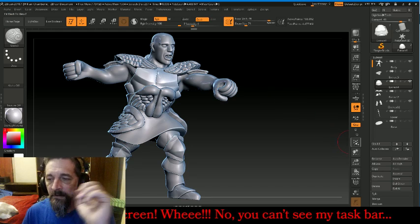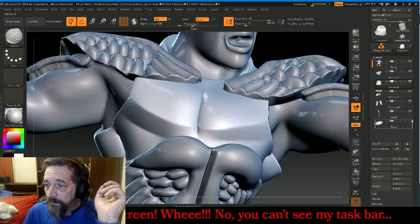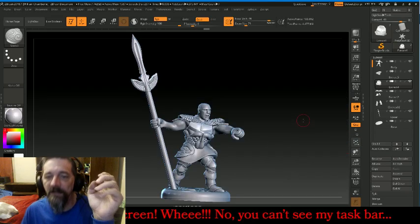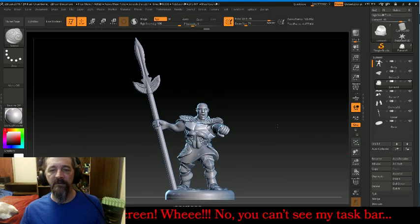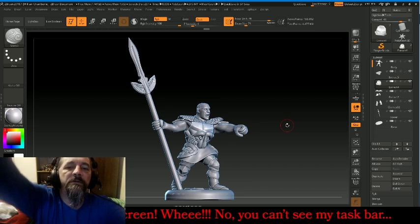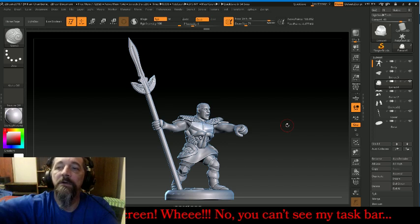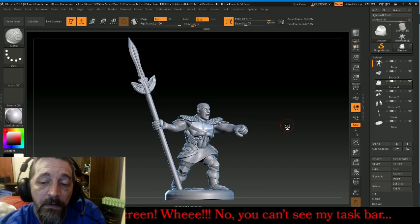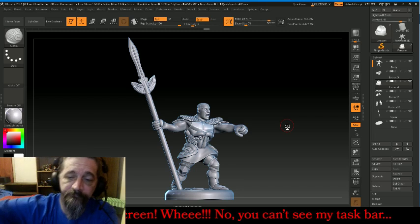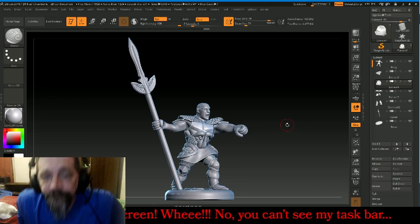Okay, so that is our current state of affairs at 10 o'clock at night. I've got him probably about two-thirds done. And that's without the pennant, without a cloak, without hair. That's stuff that we're all going to be adding next week.